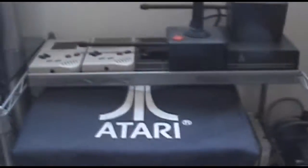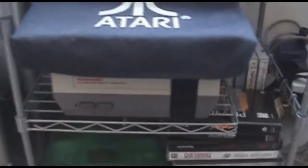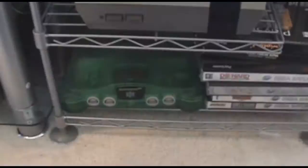Some wireless Atari controllers. This Atari thing is an Atari 2600. My buddy gave this to me with the original dust cover, which is cool. Underneath that, NES and a Nintendo 64, the Donkey Kong edition. A couple of bootleg console games, controllers, the knockoff games and stuff. My supervisor got me those.